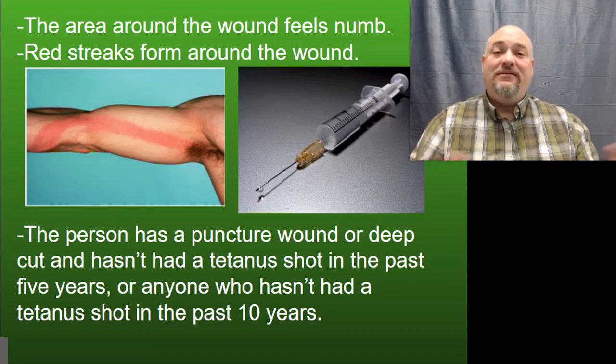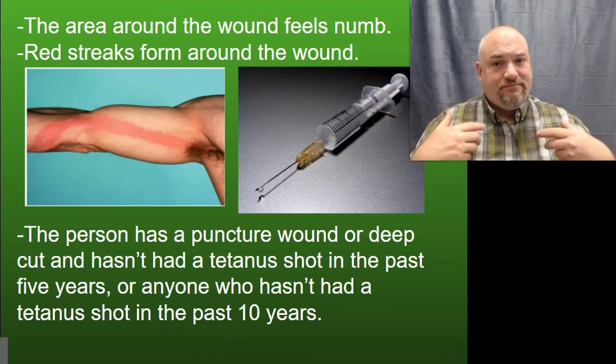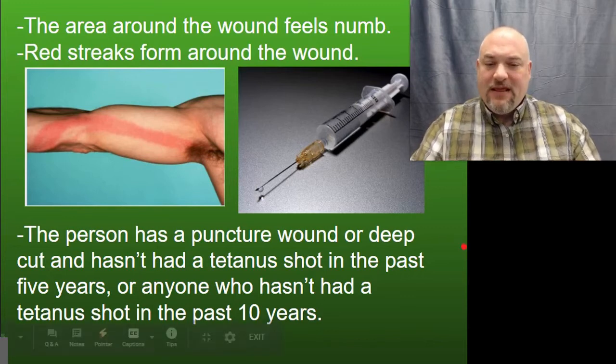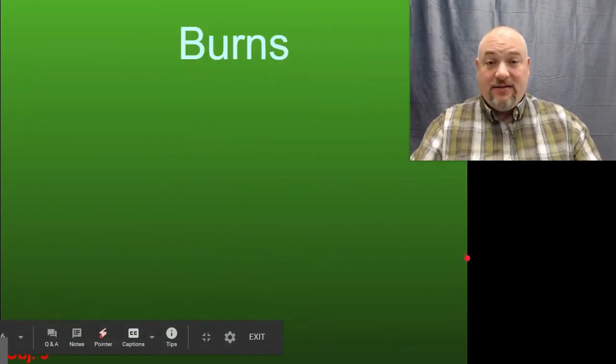Then stop the bleeding, disinfect it, and figure out the tetanus shot situation. If they haven't had one recently, then they need to go in and get one, because you don't want to mess with tetanus. It'll lock up your muscles and it's no good. All right, that's it for cut kind of stuff.